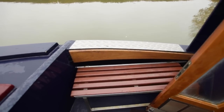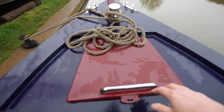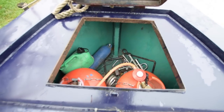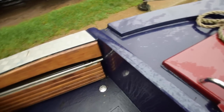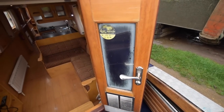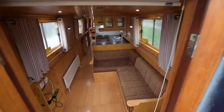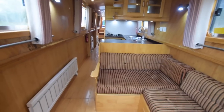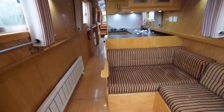They just fold down. Gas bottles are in here, 213 kilos. Nice and clean and tidy in there. The water tank is underneath, 500 litres, stainless steel. There's the folded down bench seat. Glazed front doors. And in we go. For those of you familiar with East West boats, it's fairly typical, but it's lovely.